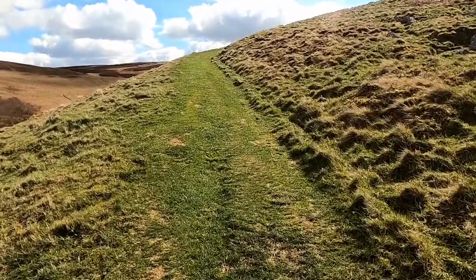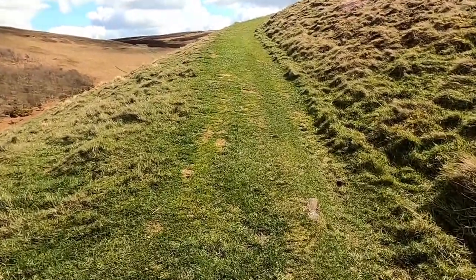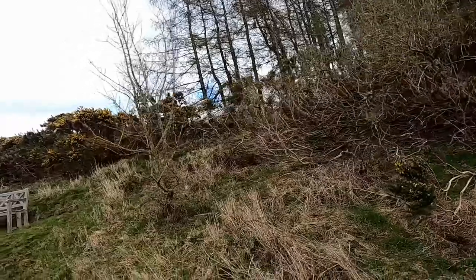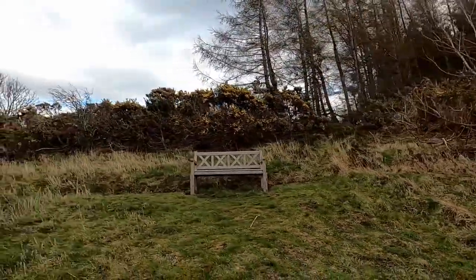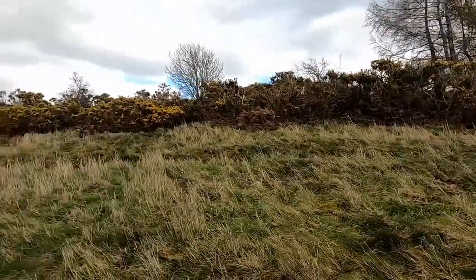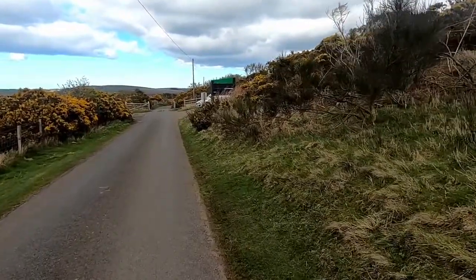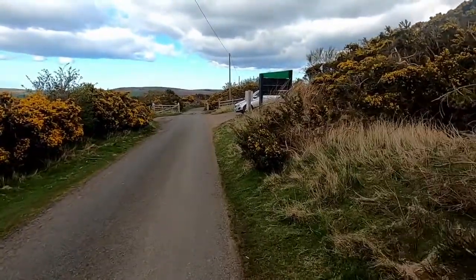Big feature of the St Cuthbert's Way is these lovely grassy twisty paths. Look at this one, it's lovely. So the last section to Wooler through those woods, you can see the corner of it there, is completely impassable due to fallen trees, so we're taking a diversion along this road, which is also a much quicker way. So I'm going to be in Wooler by 4 o'clock, which is pretty impressive for a full day.